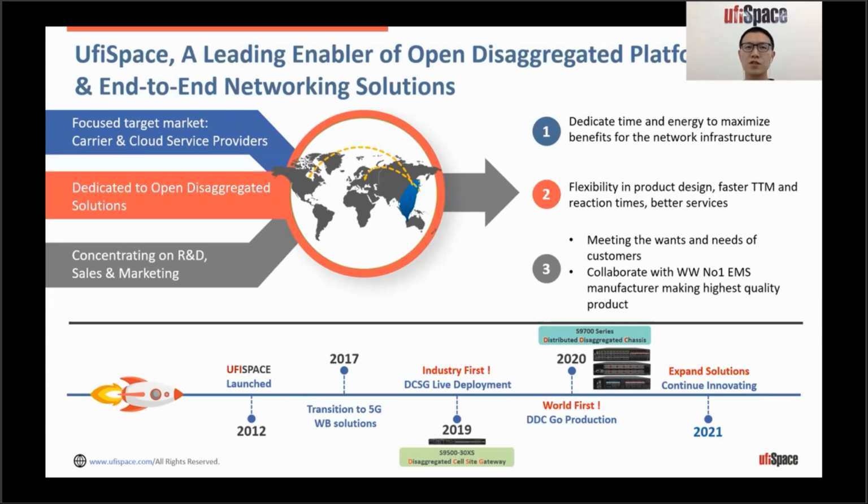Just a brief history of UFI-Space. We started in 2012, and in 2017, we transitioned our effort toward open disaggregation. In 2019, we launched our disaggregated cell site gateway, which was based on AT&T's OCP specification contributions and tailored to TIP specifications. It's said to be the industry's first DCSG to be deployed in a live traffic environment. Since its launch, we have shipped tens of thousands of units, and we are coming up on 100 million accumulated service hours.